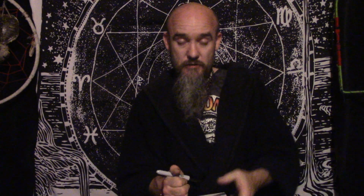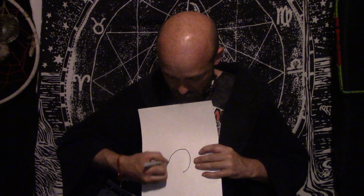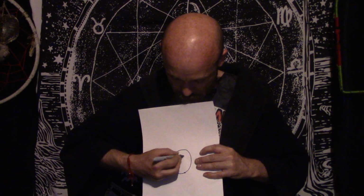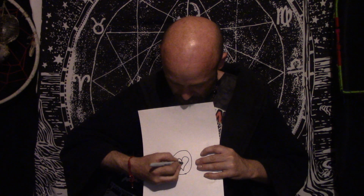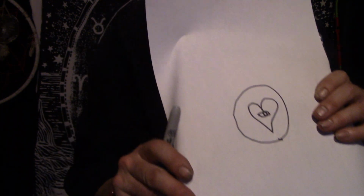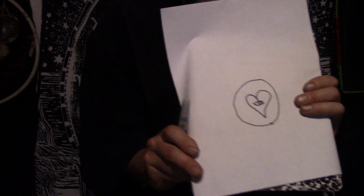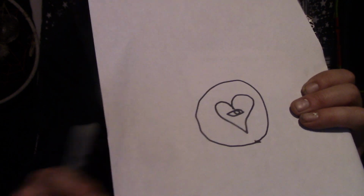Our first sigil, we'll just say that we want a sigil to find love. We're just going to go ahead and make one up here. It'll be a circle with a heart and a little eye in the center, like so. Very simple, very basic sigil, but you were going to send this to be charged by someone else.